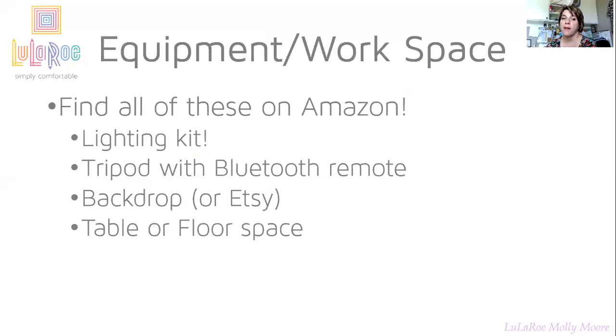But if you have these 4 things, your life will be so much easier, and you will not dread taking pictures. So first and foremost, a lighting kit. Mine was $40, Amazon, a lighting kit. It will make the biggest difference. Do not take pictures with shadows in your pictures. Do not take pictures in the dark.